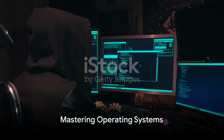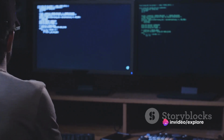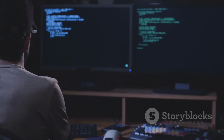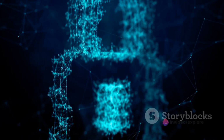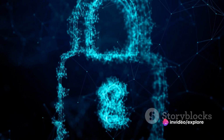Knowing your way around various operating systems, especially Linux, is essential. Familiarity with common commands and tools used in ethical hacking can give you an edge. Next up, we have cybersecurity fundamentals. Encryption, firewalls, and intrusion detection systems are all key elements in securing systems.